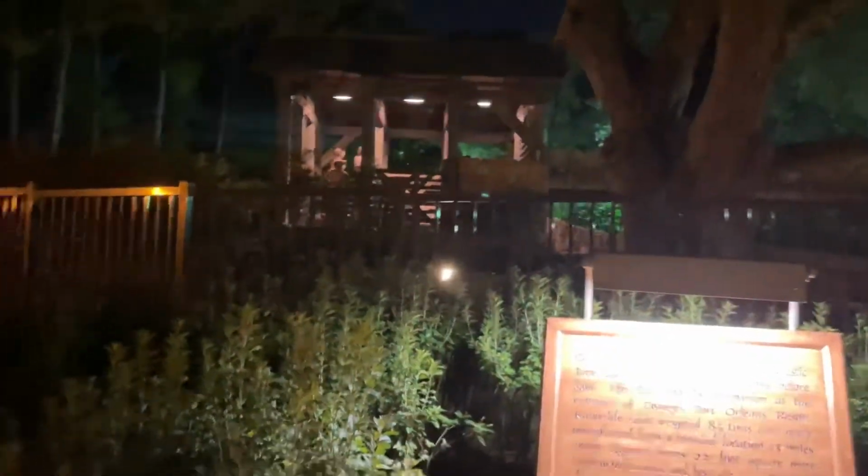And this oak tree is actually part of the slide. You have to go up these stairs. It's like a wooden tree house, and that's what takes you down to the slide of the pool at Riverside.